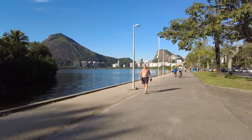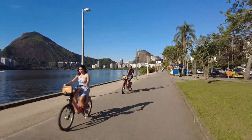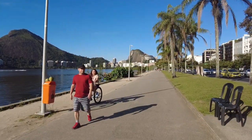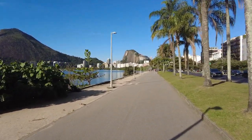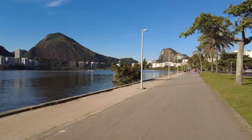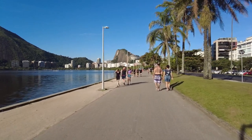Fuck. Some of these people don't give a rat's ass. People, man. Yeah, like I was saying, the guy was zipping really fast on an electric bike, and like I said, if I had not stopped, because I didn't see him coming around the corner, I would have been crashed into.